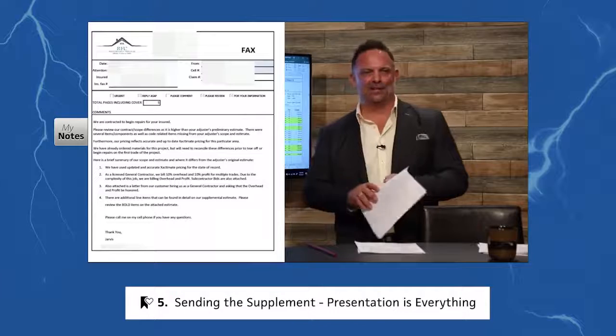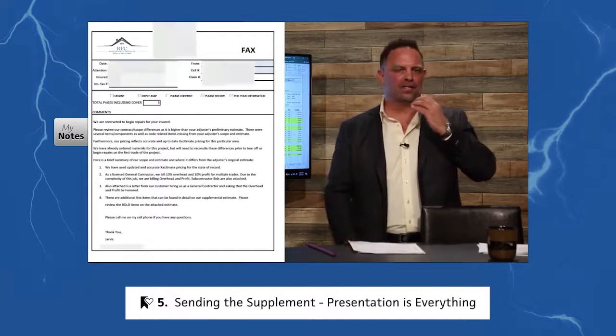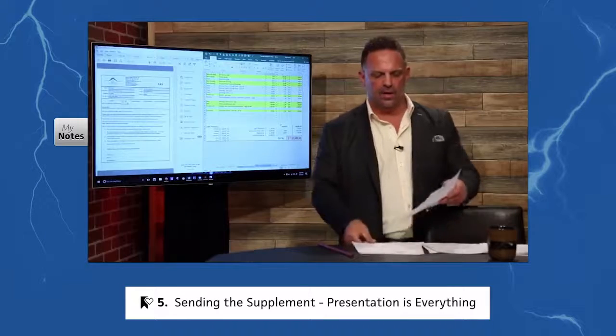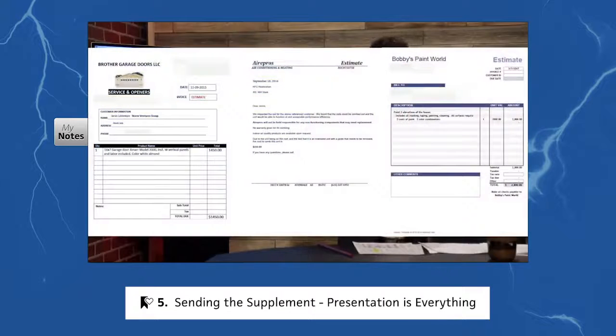Okay, notice a lot of guys are sending in, they call in, saying, "Hey, I want overhead and profit, here's my estimate," and they fax in an estimate. You need to send in supporting documentation in a professional manner. So number one is a fax cover sheet. This is real important, guys. Then three subcontractor bids: one for the paint, one for the AC, and one for the garage doors.